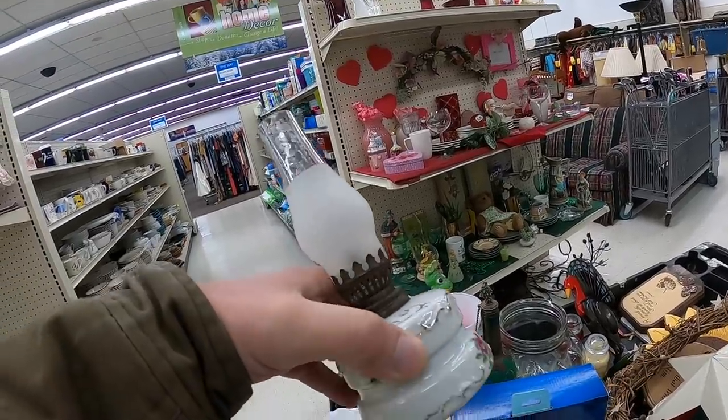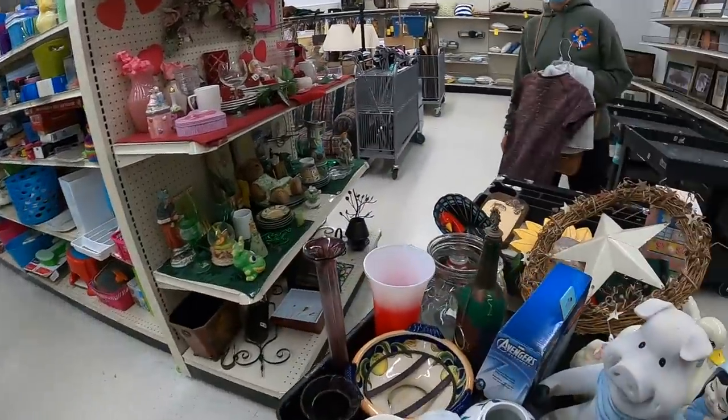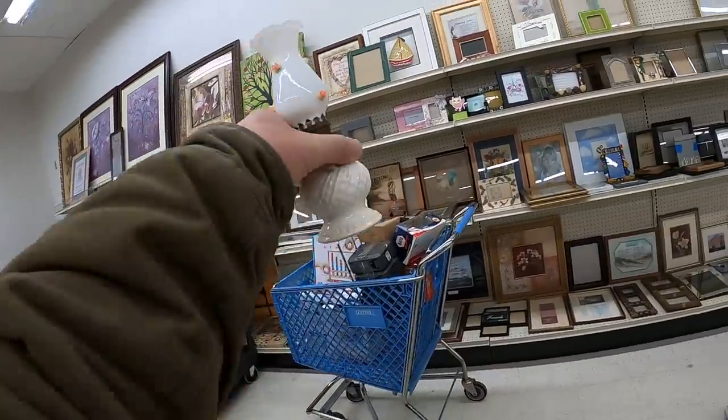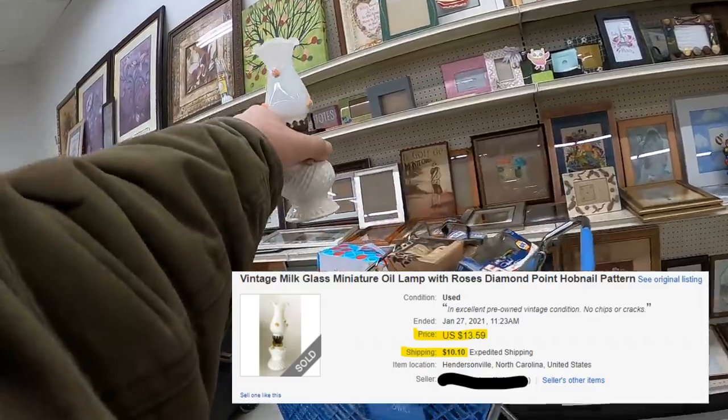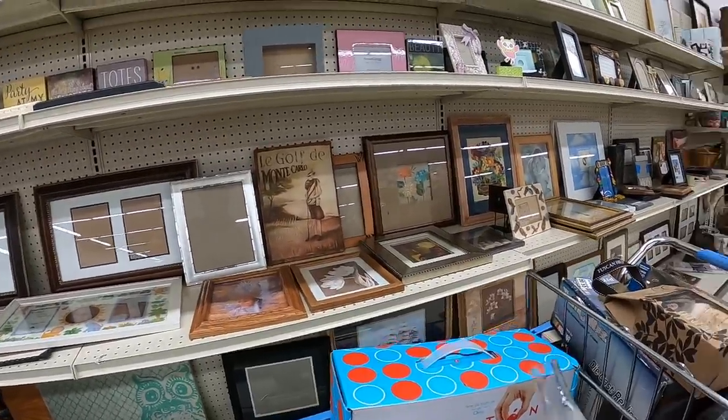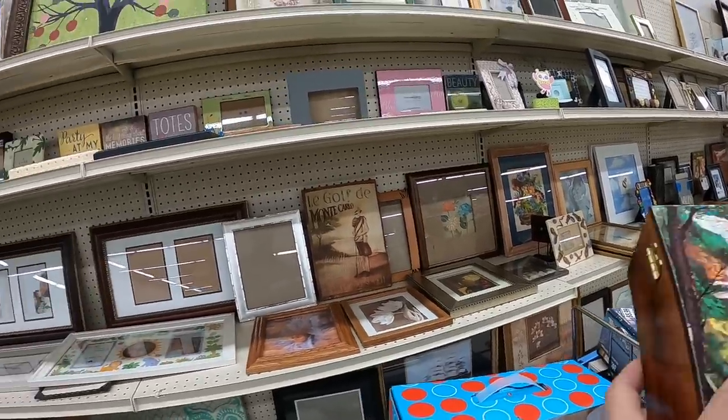See, thrifting gifts are the most thoughtful gifts, right? These two milk glass oil lamps are pretty cool. I think I'm going to get about $25 each shipped on them. So $4 a piece is safe. And I even have a box I think that would work perfectly for them.